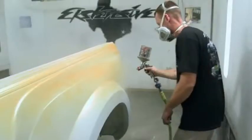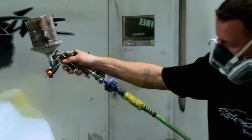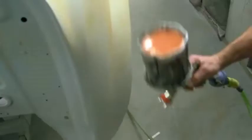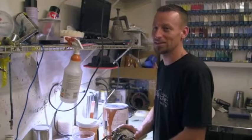The first thing I painted when I was a kid, I painted a bicycle. You know, I started out rattle canning, and it started from there, and everything just kind of escalated. And then I ended up painting a '71 GMC, which was my truck. Me and my uncle did it together, and that was an experience. And then from that point on, it was over.